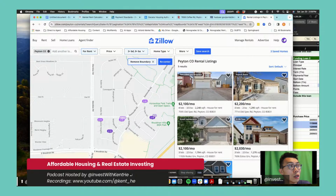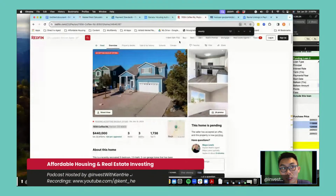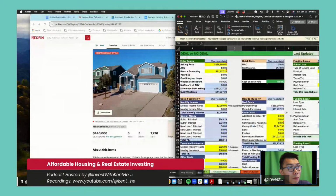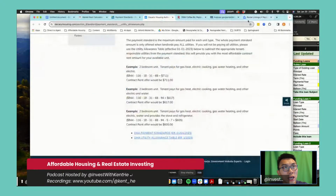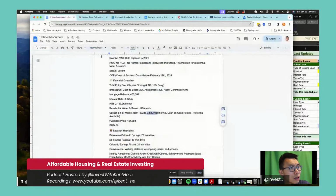So, all right. Next up, let's plug in the numbers to see what's the deal. If I assume that my rent is going to be $1,900, because that's what I'm seeing, let's say I stretch it to $2,000, because I do see a property here being listed for $2,000. So I'm going to assume that I can get similar rents at $2,000. All right, let's plug in the numbers here.